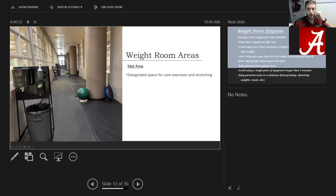All right, so I mentioned before there's always a mat area at a gym. To be honest, it's pretty self-explanatory. It's just a space to do either core exercises or stretching. I really don't have much to say about this, but I did want to point out, if you are a member at the rec center, a lot of people don't realize that we have this hallway upstairs that's just for this. Down in the weight room, there's a pretty small area for stretching and doing core exercises.